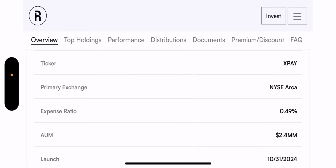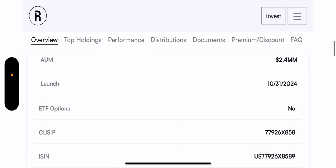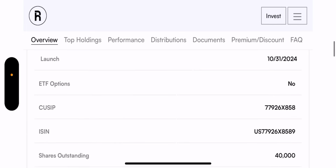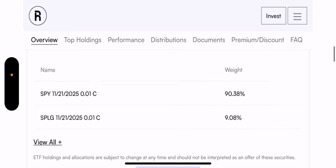But the key thing for this fund for me is the expense ratio, 0.49%. Now you may look at that and say, oh my God, that's such a bargain. YieldMax charges 0.99%, right? Roundhill and the other funds charge 0.99%. But okay, that's great, let's see what they're doing on this fund. By the way, this fund did launch on Halloween, October 31st, 2024.